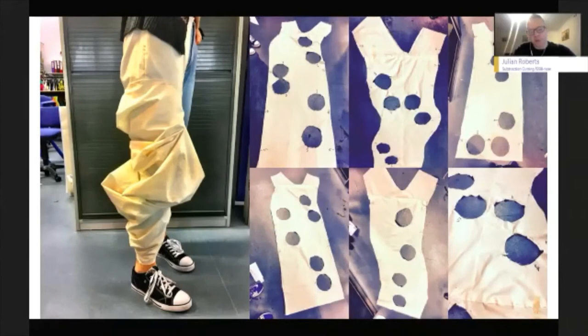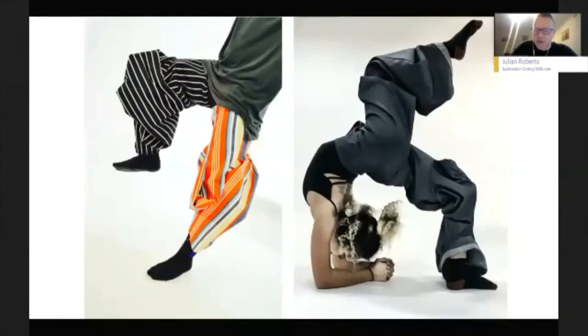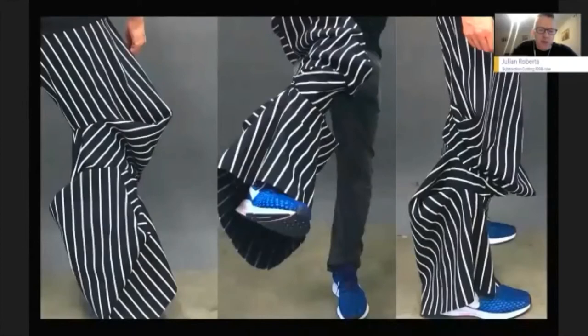Maybe it's tested on people, maybe on a dancer or a gymnast, to try and find some dynamic activity within it, to try and shake a leg and see what your leg wants to do. I call it crazy legs because trousers are usually so conventional and straight. I teach it to students as well as the design teams.